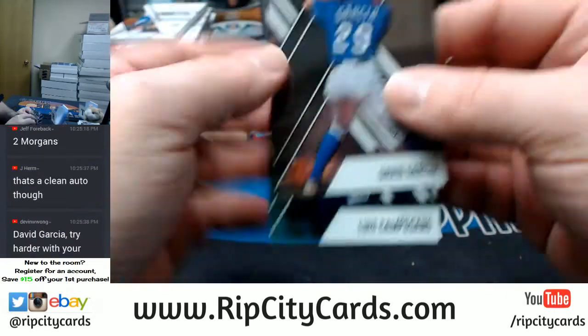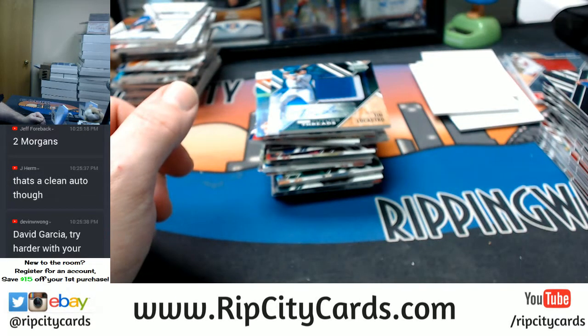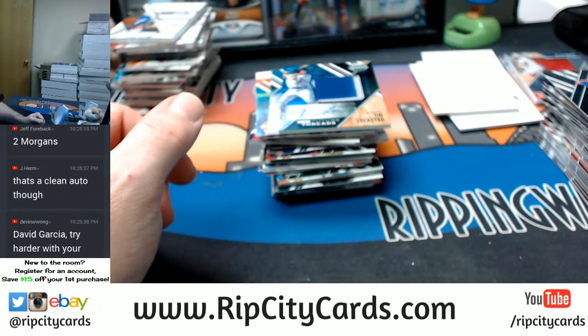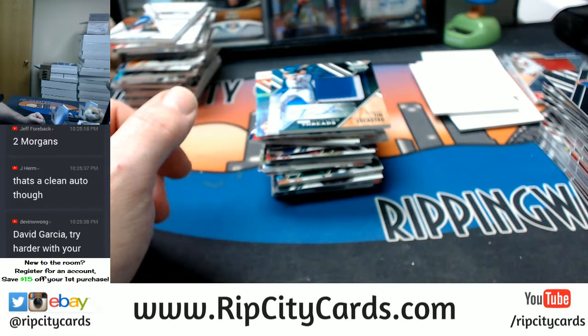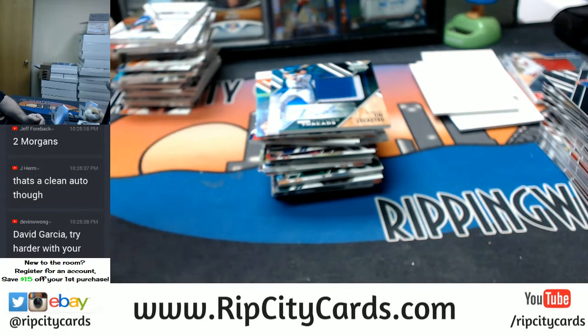All right, Garcia to 49 die cut. I mean, it just looks like it would take way more effort to write that out than it would to write out Dave Garcia. And, I mean, the handwriting's clean. It's not all that, let's be real, but it is kind of Andre Dawson-esque in its cleanliness.